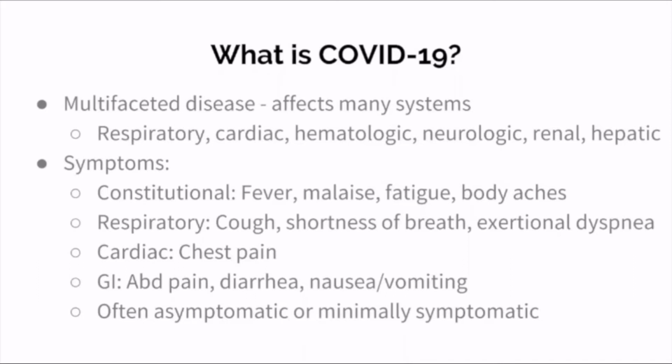Something else to consider is that a lot of COVID-19 patients' symptoms evolve over time. So they may start out with abdominal pain or diarrhea that goes away after a few days, but then eventually develop some of the respiratory symptoms or some of the constitutional symptoms like fever.